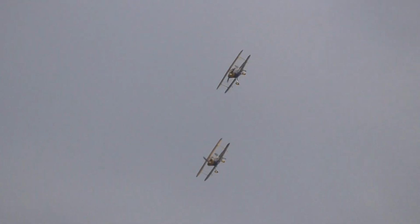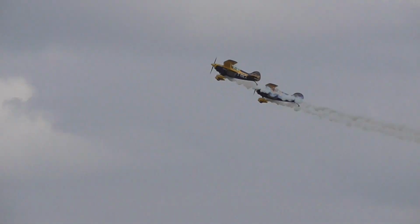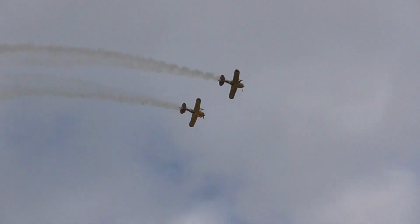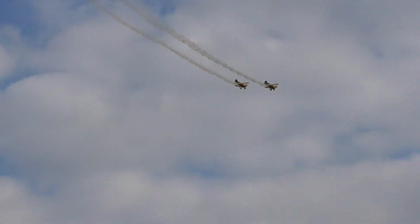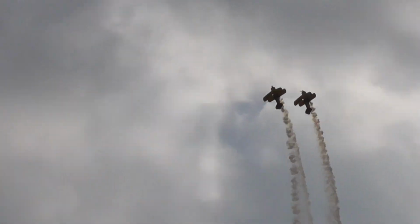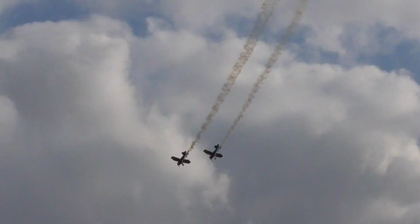So now the two aircraft rejoining in front of us. I was mentioning the Pitts Special's performance. It's able to climb at a rate of over 2,500 feet per minute. Nowadays the aircraft is rather outclassed in the top level of international aerobatic competitions by more modern types like the Extras and the Sukhois, the Edges and so forth. It remains a really effective display mount and also a good entry-level aerobatic aeroplane.